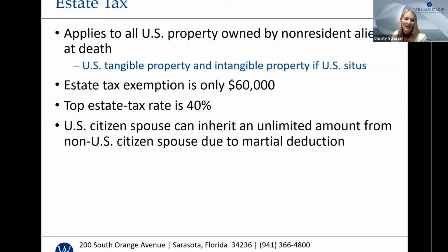Something to note here that's different from gift tax. I talked about gifting intangibles. Non-residents gifting intangibles are generally exempt from gift tax. That's not necessarily the case with estate tax. It's not as clear. The scope of the property that gets pulled into the estate tax is broader. And so intangible property, if US situs, will be pulled in. However, if you have intangible property that is non-US situs, that will not be included.